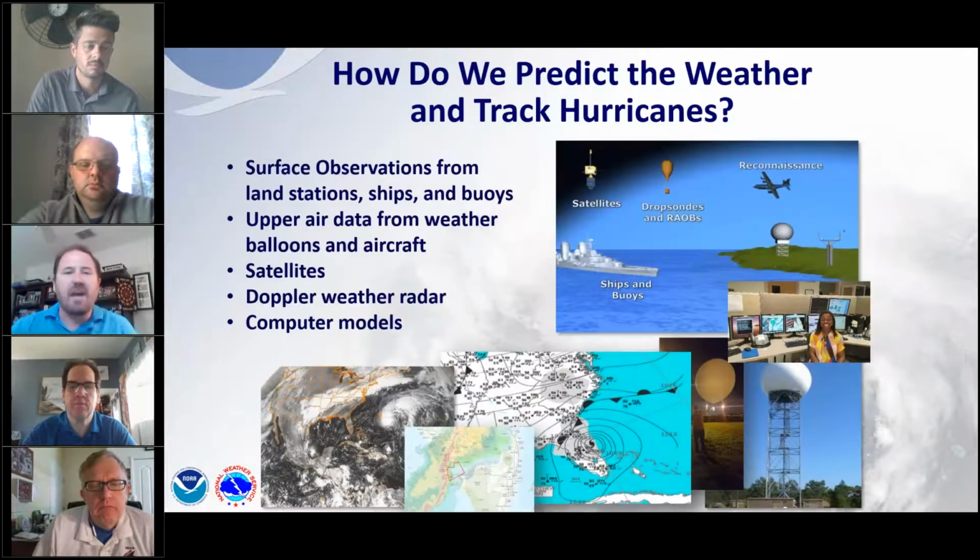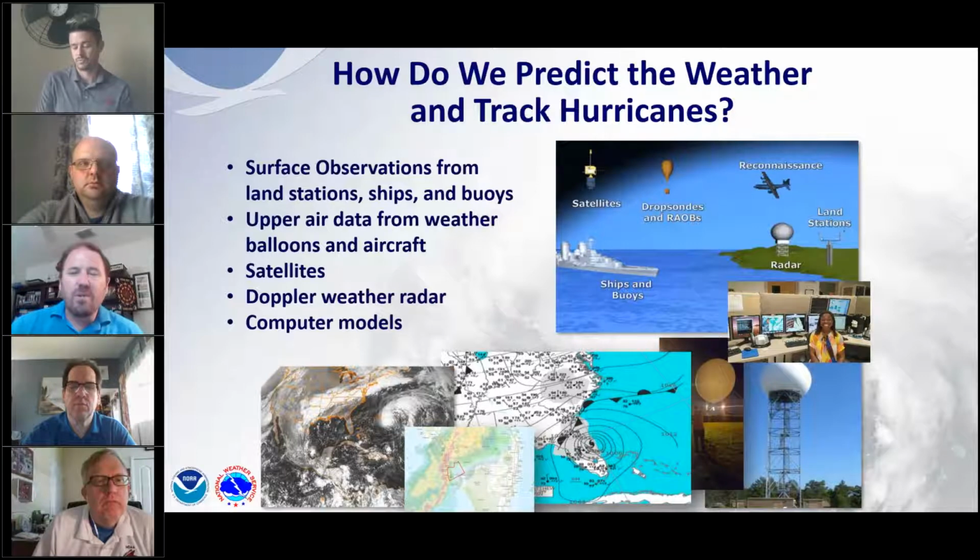So we talked about all these hazards and whatnot, but how do we know how big these storms are going to be? How do we know where they're going to go, what they're going to do? So what we do is we have all of this information coming in of what's going on now.